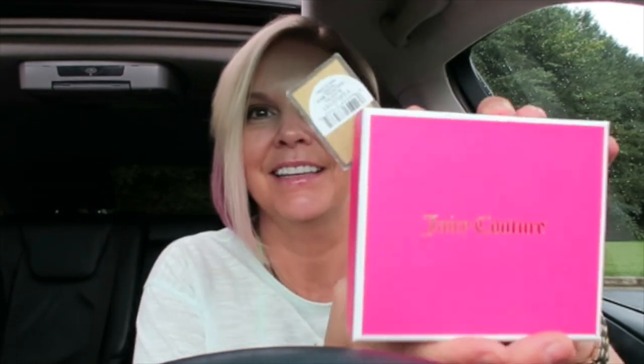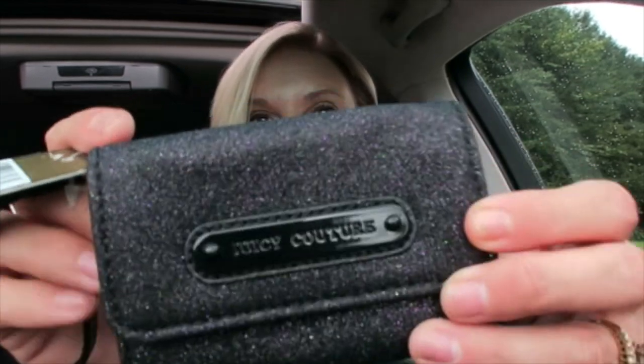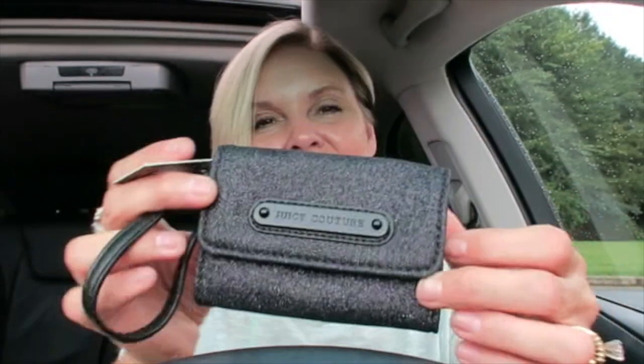And then, let's see. Another Juicy Couture item that she threw in. Juicy Couture, cute little boxes, was a little Juicy Couture wallet. Isn't that cute? It's glittery, and it's just a little wristlet, so it's perfect for like going out. Then I don't have to take my whole purse. I can just hold on to this because it's got the little strap, and it's Juicy Couture. So cute. I was so excited when I was going through this.